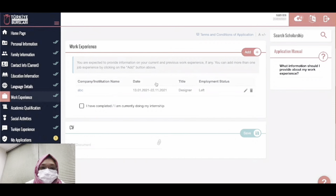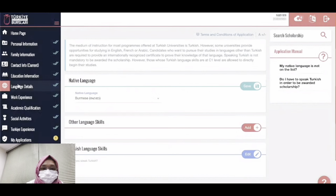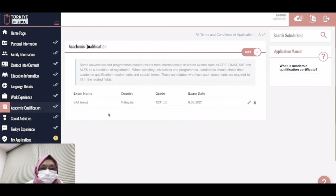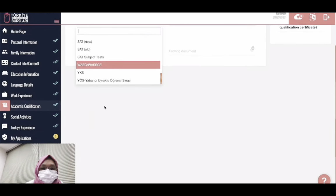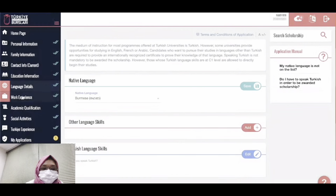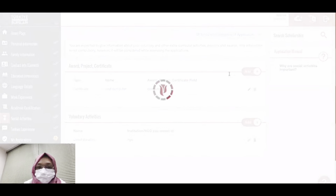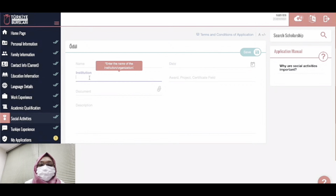Okay, working experience is just simple. You don't need to fill it if you don't have any working experience. See, I have an error, so I cannot save it. I just go back and then come back. And the CV is also optional. So this is academic information. This is for the GRE, SAT, and YOS. I will just go back. I don't have it. And then social experience. If you were involved in any competition or any extra class, you should put everything here. Name of the awards, the date, and where you got that award.